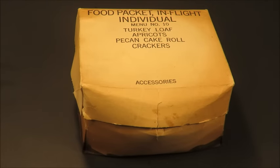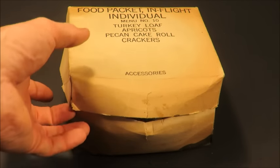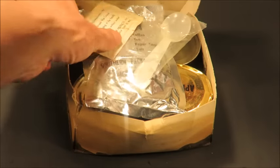This is a food packet, in-flight, individual. It was developed for use aboard long-range cargo, passenger and bomber-type aircraft during emergency flights where more than one meal is required. So, you know, for long bombing missions and for troops who were traveling long ranges, say like 12 hours and longer, this is what they'd be eating. It's a lot like an MCI or C-ration when it comes down to its contents.